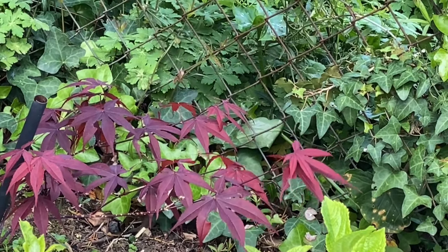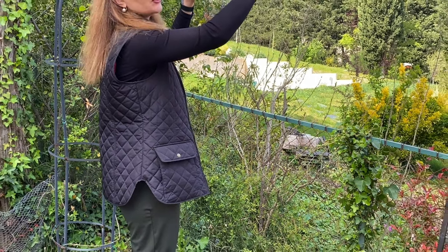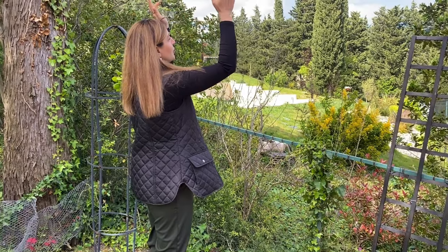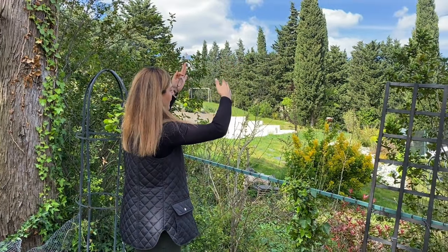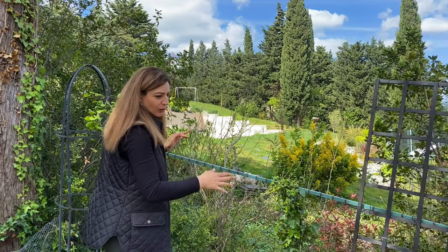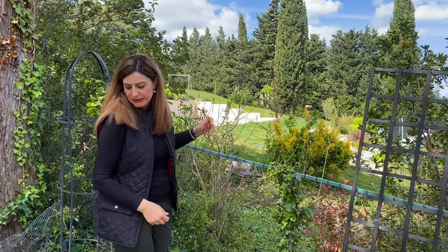Just gorgeous. So this will get quite tall. And I thought this will be really pretty because I have room here for the tree to grow. And it continues to grow. Hopefully it will give us a little more privacy with our neighbors, but also will bring a really beautiful red color to this area.